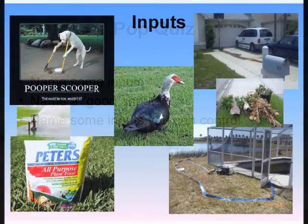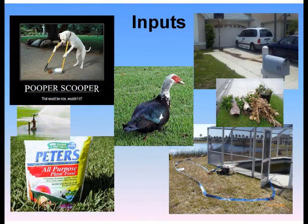So, to give more examples of inputs, just to drive the point home. You might see some of these strange things going on in your neighborhood once in a while, piping going out of somebody's pool and into the retention pond. Well, that's actually not legal. You're not supposed to do that. Lots of people think that that's okay, but you're really not supposed to do it. Another good example is gray water discharges. And yard waste that's not properly contained. When people throw their grass clippings into their retention pond or they throw it into the canal, don't do that. That's a form of pollution.